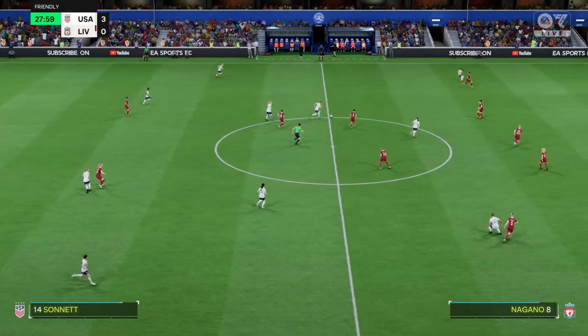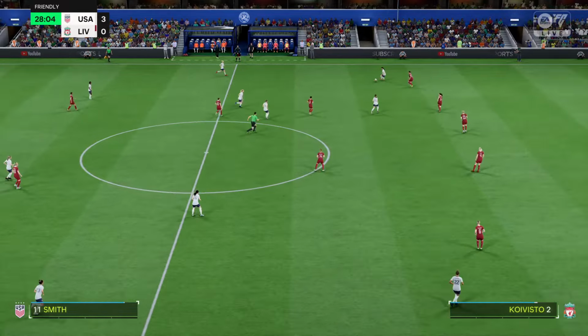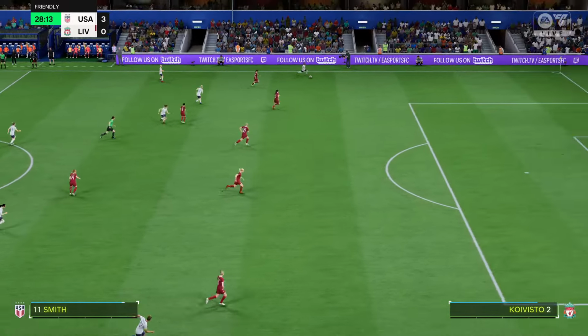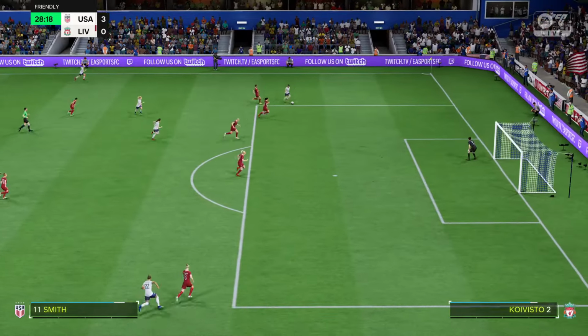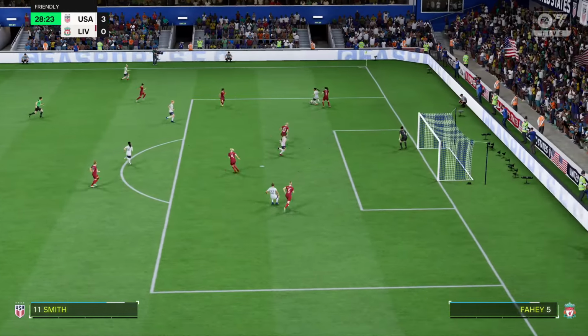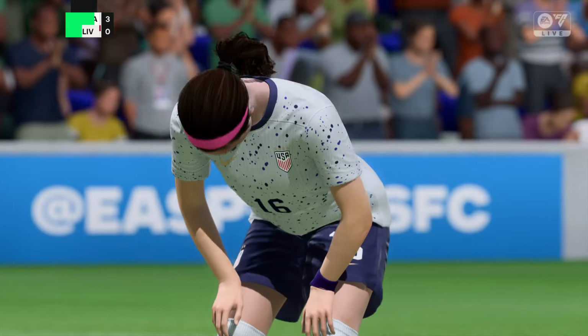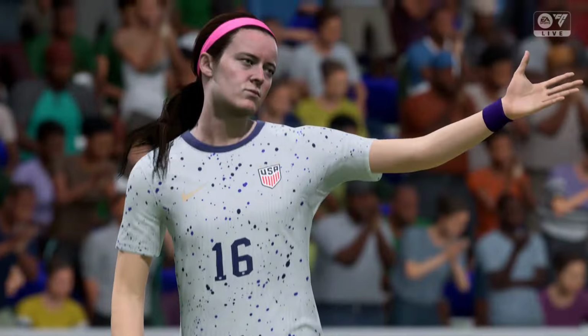Lindsay Horan. Morgan. Smith. That's strong work, and possession is kept. Went for it, but not a lot going for it. It's a miss of some margin.